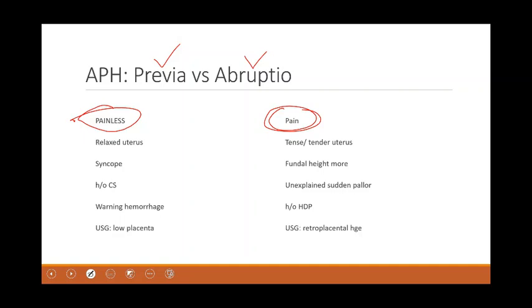So the pain is basically due to what? Uterine contraction. So in abruptio, the uterus goes into a hypertonic contraction. It is kind of a tetany of the uterus. The uterus becomes contracted and remains so. So in APH due to placenta previa, the uterus will be relaxed, whereas in abruptio placentae, it will be a tense, tender uterus.